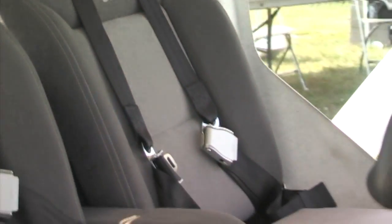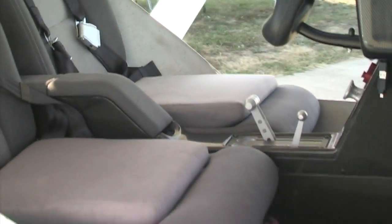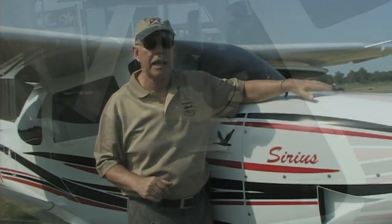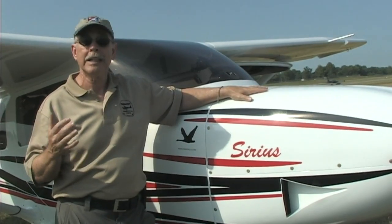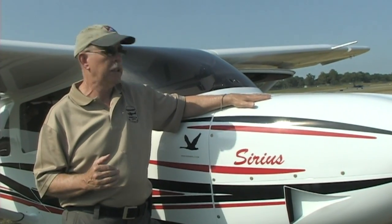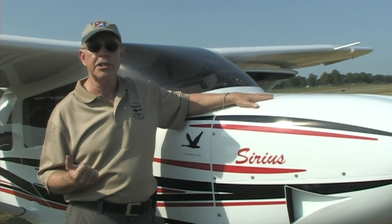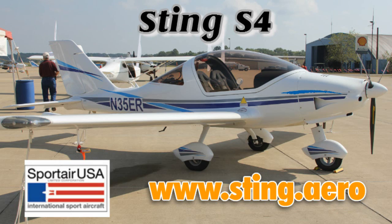It's a very comfortable, nice flying airplane, an all carbon fiber design, although as you can see behind me here, it does use struts. So there's not a great big spar running across the cabin as there are in some others that are cantilevered, meaning no struts. The Sirius is part of a family of airplanes that includes the Sting, which is the low wing, also all carbon fiber bubble canopy aircraft.